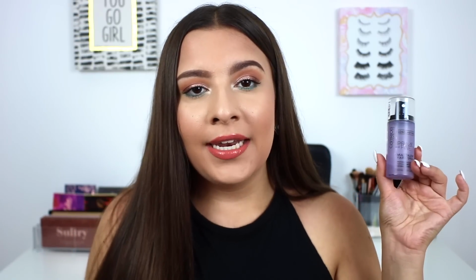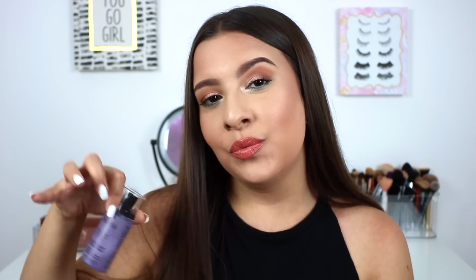I know that they do also have a dewy version that I would love to try out now that I'm more into a glowy natural skin type of look. I definitely want to go ahead and pick up the dewy version because I know that Taylor as well as Raw Beauty Kristi like the dewy version of this. I'm definitely going to be repurchasing this one as well as trying the dewy one in the other formula.